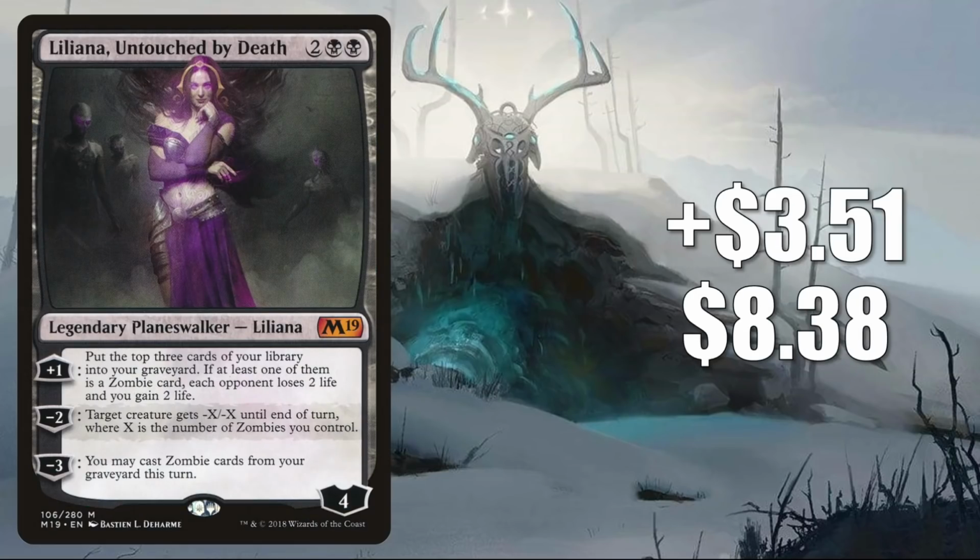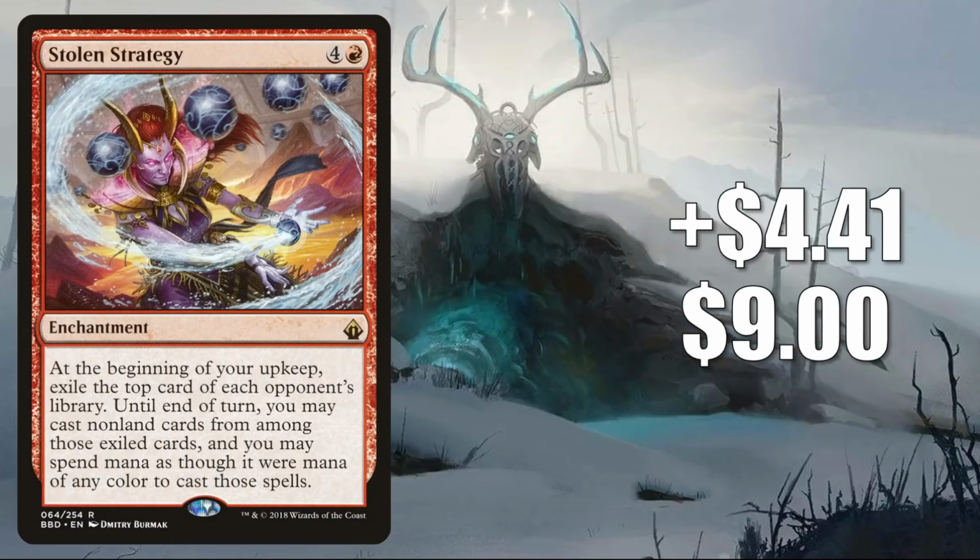Number 2, Liliana Untouched by Death from Core Set 2019. It goes up 351 this week to 838. That is a 72% increase. This is in various Commander Zombie builds, and it is another card that could be better this fall with 2 Innistrad sets coming out. And number 1 this week is Stolen Strategy.